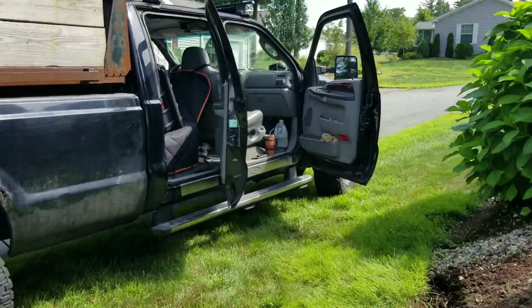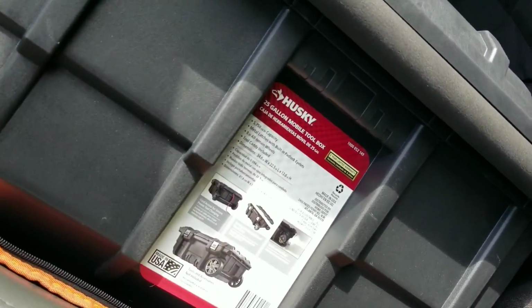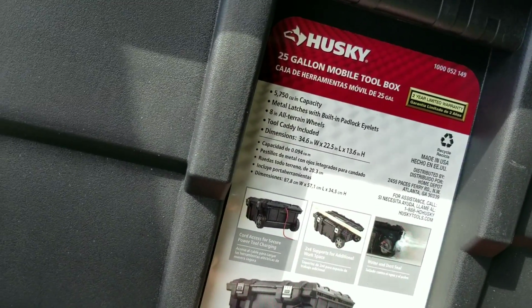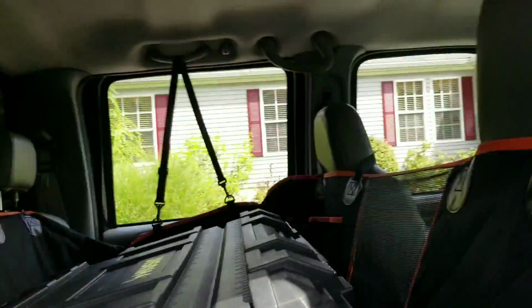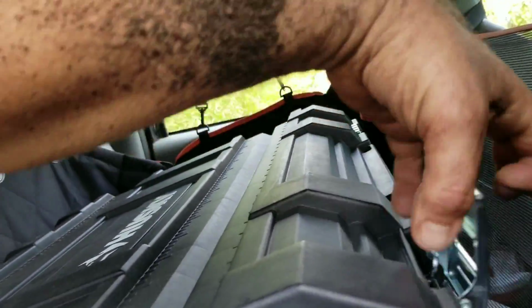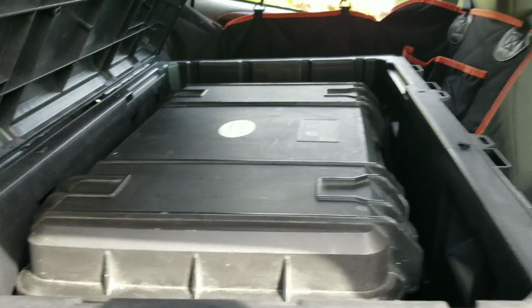Big Black. Oh, hey, check this out. So I got this when I was at Home Depot this morning. It's a 25-gallon large wheel tote, and if I set this up right, it's got a nice handle. Flip these little latches up, and then check it out. My drone box fits right inside.